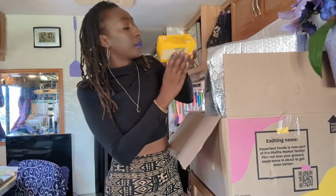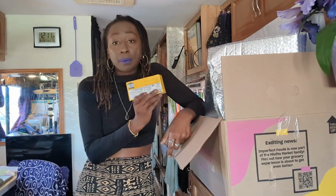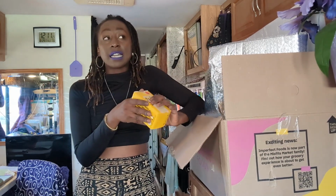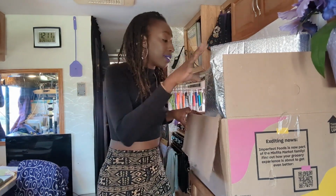Last but not least, we've got some butter. And I get butter every once in a while to make my own ghee, because ghee is expensive. Misfit Market and Hungry Roots do not sell ghee. When you buy it at Walmart, it's super expensive. And I found out a couple years ago how to kind of make it at home. It's probably not perfect, but it is getting out that sugar, that lactose that's in butter, to make it dairy free, vegetarian friendly. So yeah, I get their salted butter and then I make my own ghee. And that is all for this week's haul.